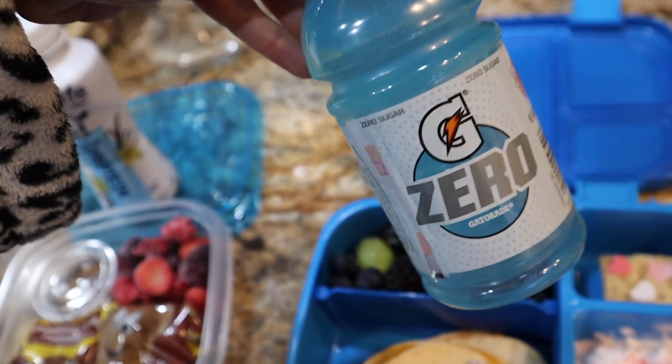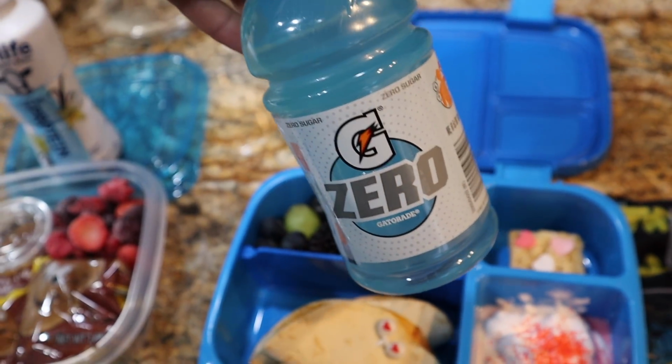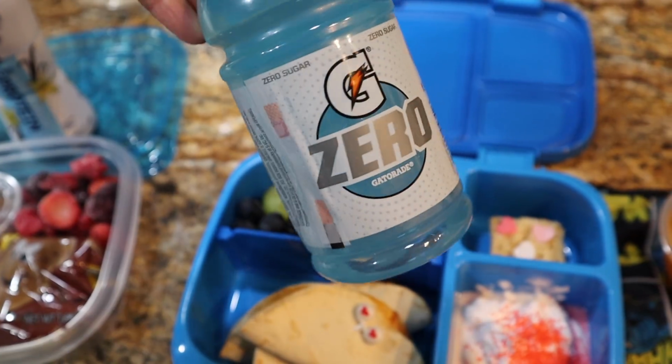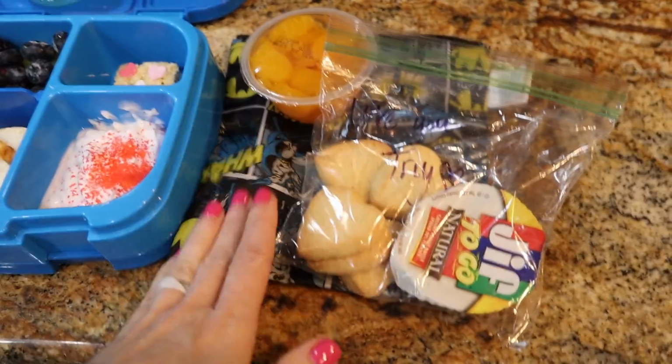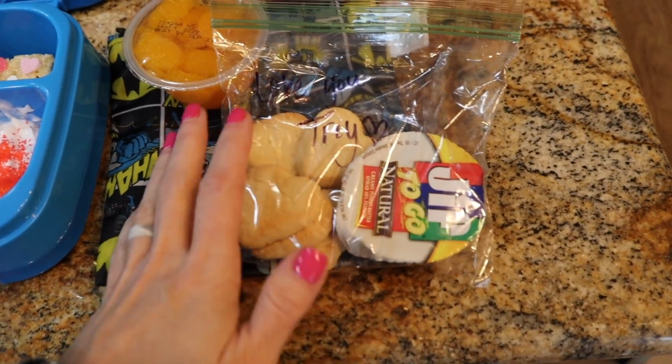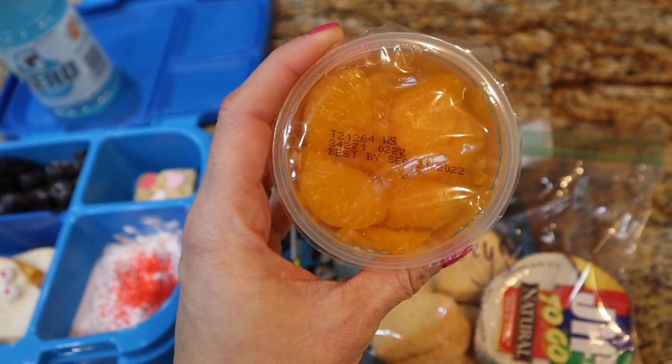And he had his thermos last night. He did bring it home from school. Waylon did not bring his home from school, so hopefully he finds it today. I know the struggles with sending things off with these kids. But I'm going to give him a Gatorade Zero since I can't find his thermos right now, but I know it's here somewhere. And then for snack, he's got the same peanut butter and shortbread cookies. And instead of an applesauce, he likes the little sugar-free cups, and he's got mandarins today.